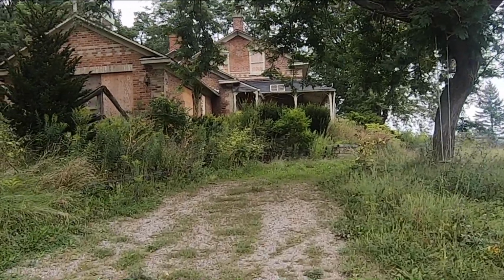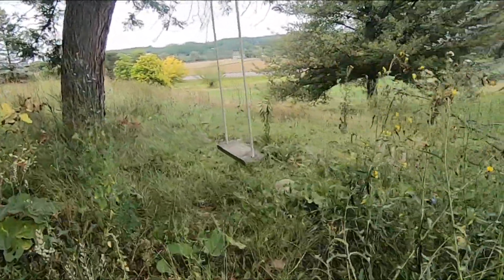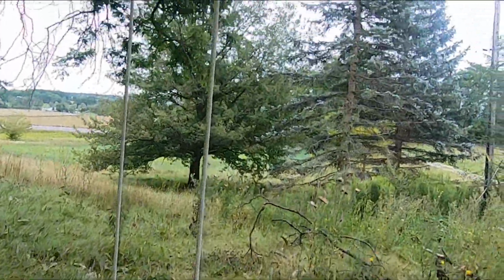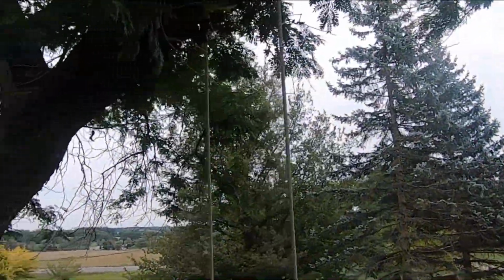Okay, guys, here we go. Take a look right here. There's an old swing just swaying back and forth in the wind, hanging off this big tree here. I always find these swings eerie when you find them in an abandoned house.